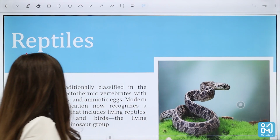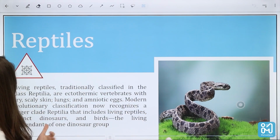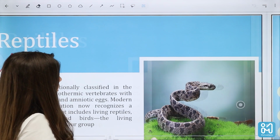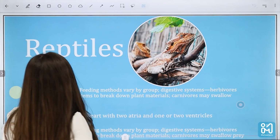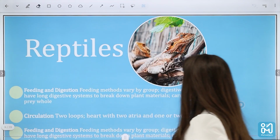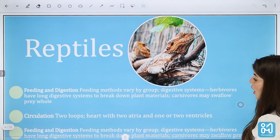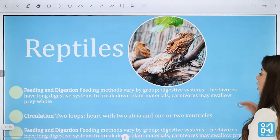Okay. They have lungs and an amniotic egg. They have a closed circulatory system. Reptiles have two loops, a closed circulatory system. Their feeding and digestion vary. Okay.